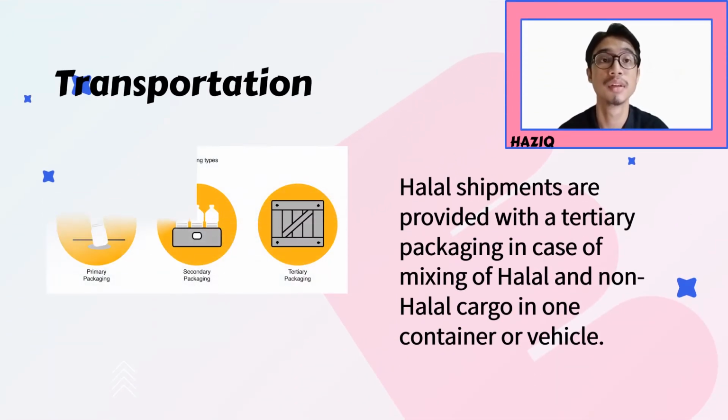Halal shipment are provided with tertiary packaging in case of mixing of halal and non-halal cargo in one container. The picture shows example of packaging. Primary packaging. Primary packaging is the packaging in direct contact with the product itself and is sometimes referred to as a consumer unit. Secondary packaging.